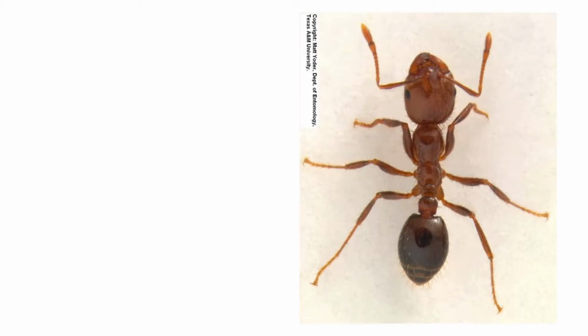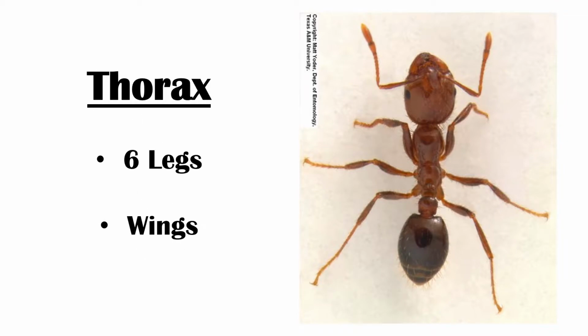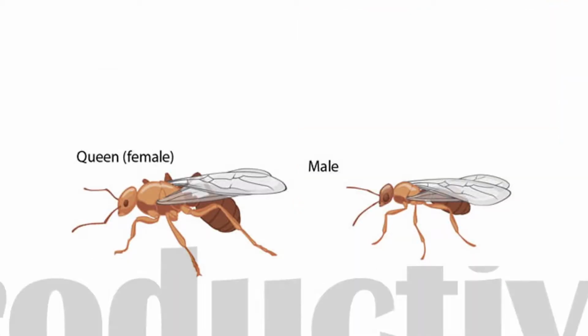The center section of the ant's body is the thorax. This is where the legs are attached. Although most ants have no wings, mature ant colonies produce some males and females that have wings. If an ant has wings, they are attached to the thorax. These ants are called reproductives.